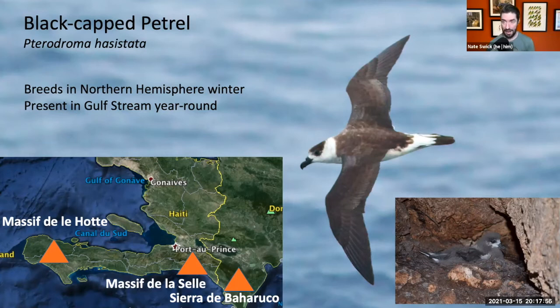If you know anything about Haiti, you know that it is an extremely poor country. The fact that they have national parks at all is pretty remarkable. When the earthquake hit a few years ago, there was worry that desperate people were going to go into the national parks and start using the resources there, not unjustifiably, but thankfully they were able to save them. These birds nest in the very high mountains on the volcanoes.